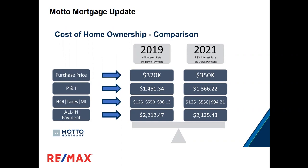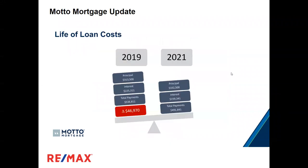But in 2019, if you were buying that house for 320 at 4%, the difference that you were going to pay, you can see the all-in payment is about $70 to $80 less per month in 2021 on a $30,000 more expensive house. And then the cost savings, when we broke it down, it was somewhere between $40,000 and $50,000, the difference that your client would pay in this particular scenario, at $46,970, right?